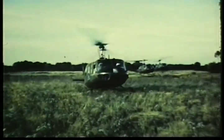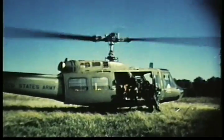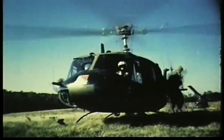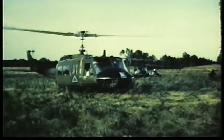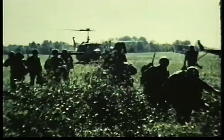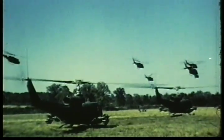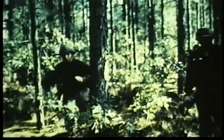The airmobile concept of using organic Army aircraft to perform the combat functions of wheeled and tracked vehicles was carefully developed and tested in 2.5 years of intensive effort at the Army's Great Infantry Training Center, Fort Benning, Georgia. These revolutionary innovations were tried out by an experimental organization known as the 11th Air Assault Division.